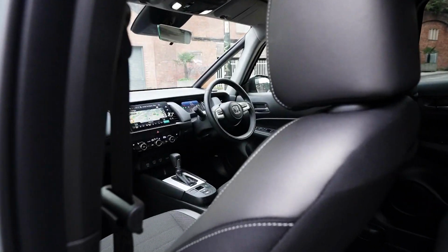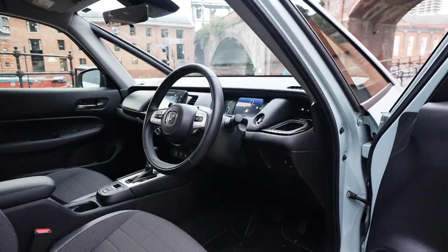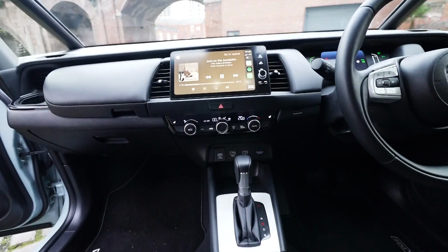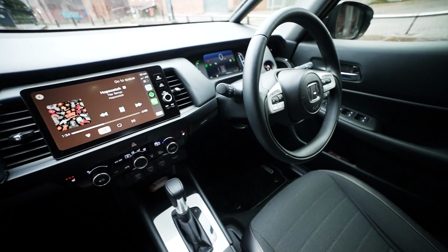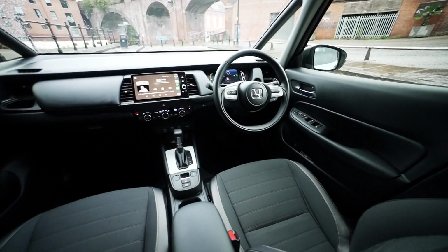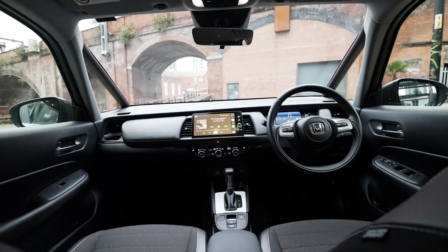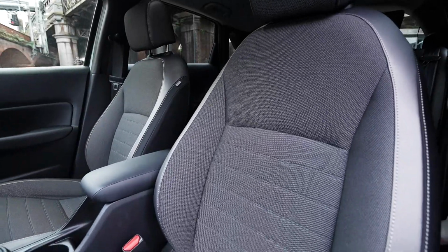Inside, the Crosstar gets the same array of updates as the regular Jazz, including an excellent new infotainment system. The 9-inch central screen is bright and easy to use, and features Android Auto and wireless Apple CarPlay. With loads of charging ports, a funky 2-spoke steering wheel, and shed loads of standard kit, there are certainly no reasons it wouldn't appeal to younger buyers, but the older customers are looked after as well, with big, easy-to-see icons on the touchscreen and water-resistant seat upholstery for those little spillages.